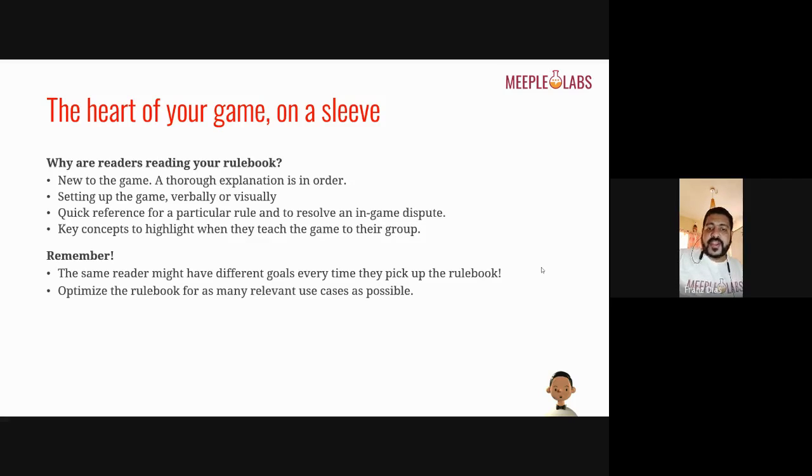So that's when you might go back to the quick reference guide and say, okay, I need to exchange, say, 3 reds for a brown. And that's the action that I can take on my turn. So that's also a quick reference that a player might want to look up while they are actually playing the game very quickly, rather than having to go through the whole rulebook.